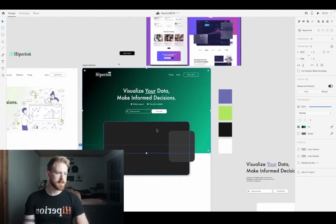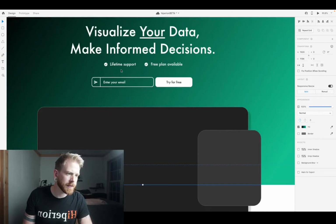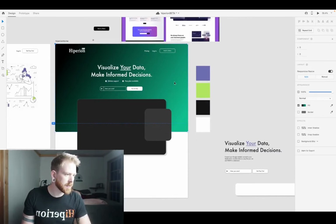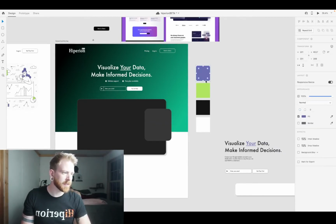All right, visualize your data, make informed decisions. Okay, I think that's decent, I guess. What if we threw, all right, let's kind of line out this color palette a little bit.